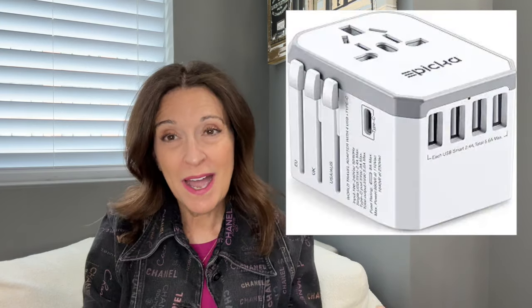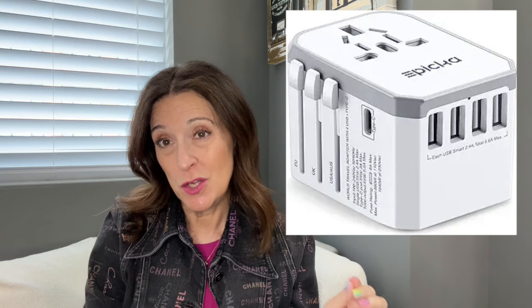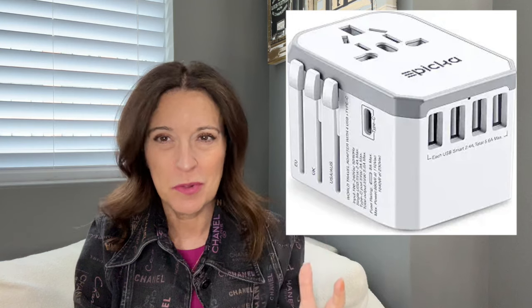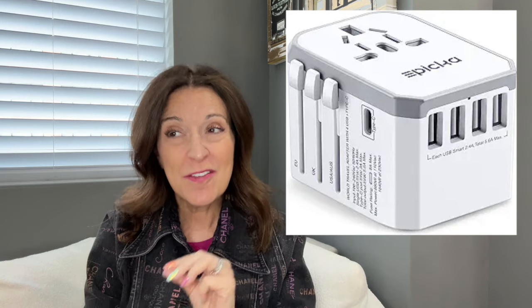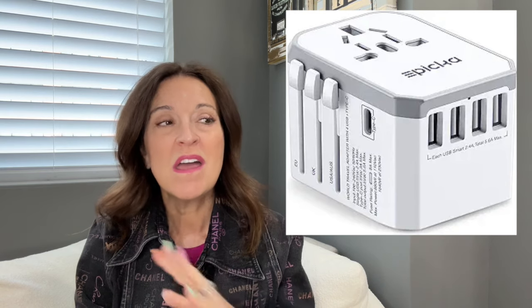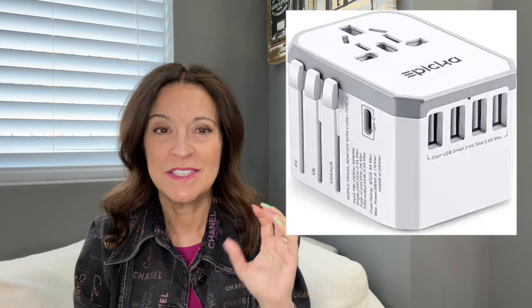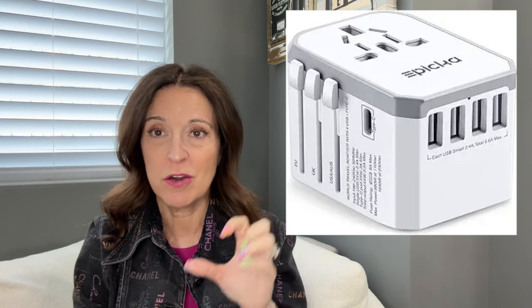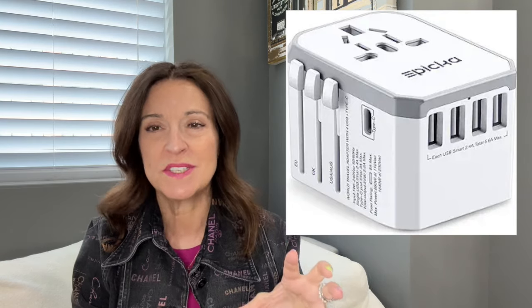And in addition to the converter, another fave was the adapter that I brought. While I wouldn't have necessarily needed to use it because of the converter that I had, and I could plug all of my things in there, very interestingly, every hotel that we stayed at in Spain, none of them had USB inputs into their electrical system.